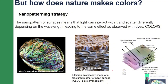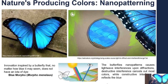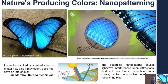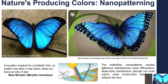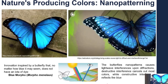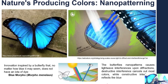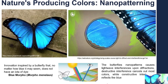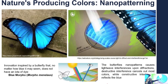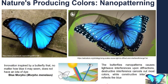Another beautiful example is the blue morpho, sorry, which is this butterfly here that has this really stunning blue color. And this blue color is coming from the nanostructuration on the wings here. You can see it there. And it happens in a way that it will filter off only the blue and reflect the blue color only, all the other wavelengths going through this particular material, which gives this really vibrant blue color that you can see here.